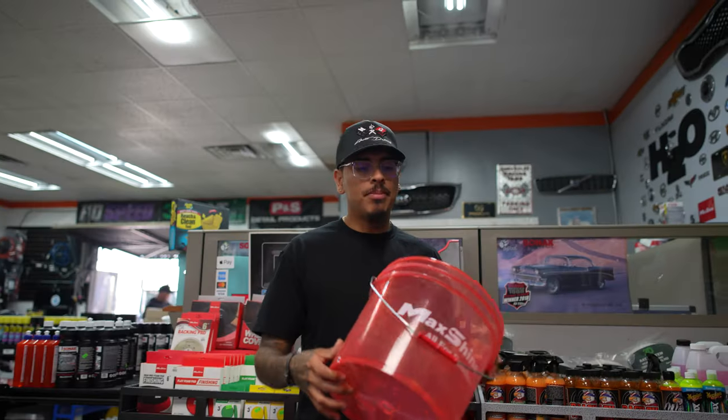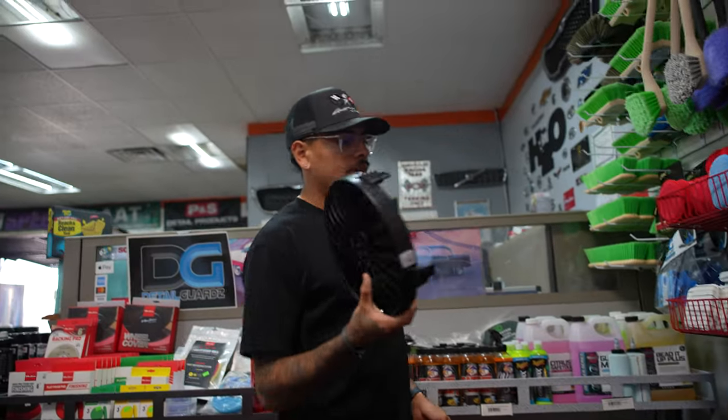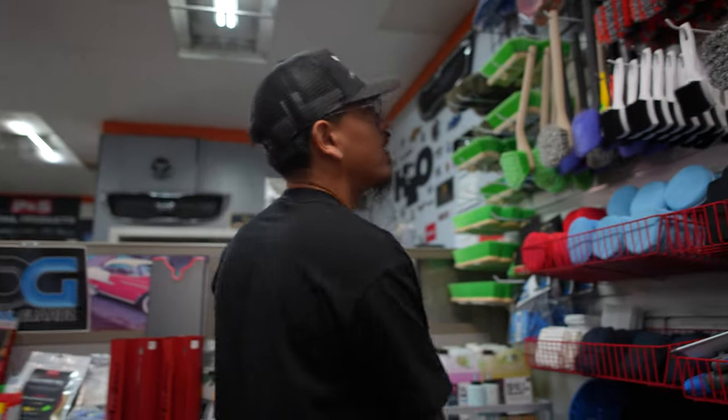Now we need grit guards. Now that I got my bucket, I need one of these. This is the Detail Guards grit guard. Works phenomenal. Go ahead and put that on the bottom. All right, so I just put the grit guard in there. So now we're gonna go ahead and fill it up.